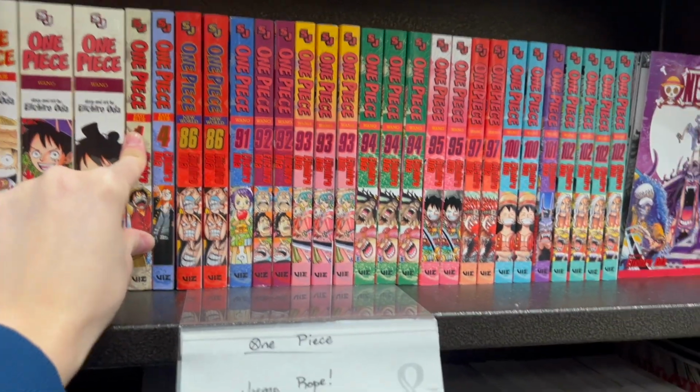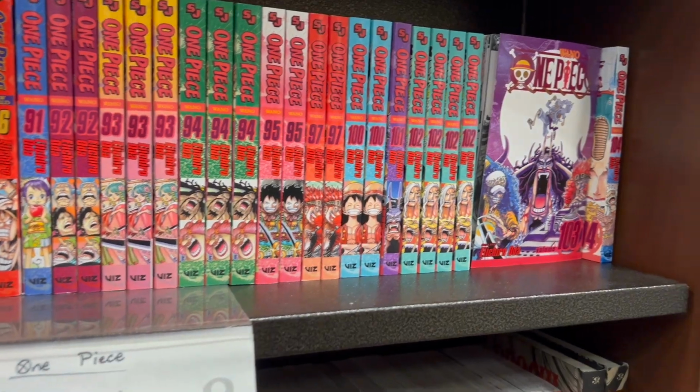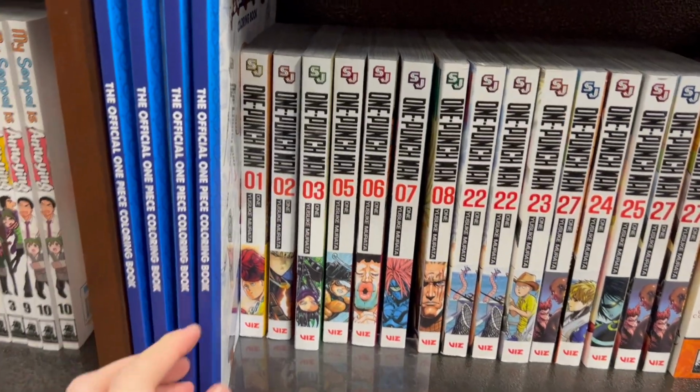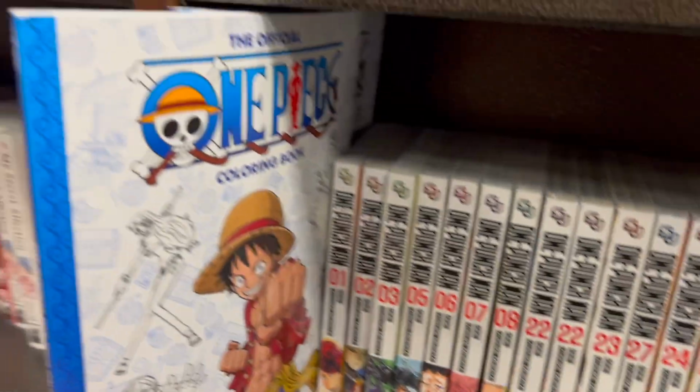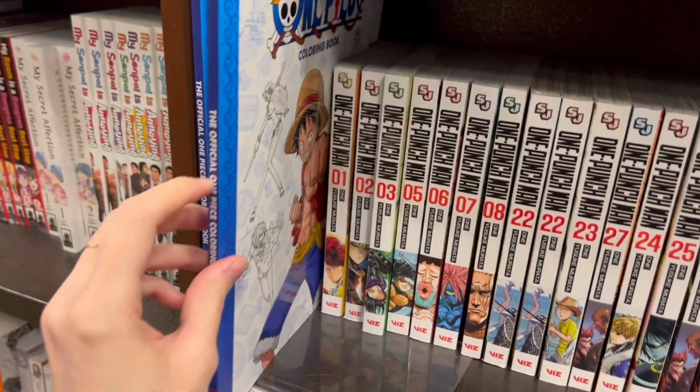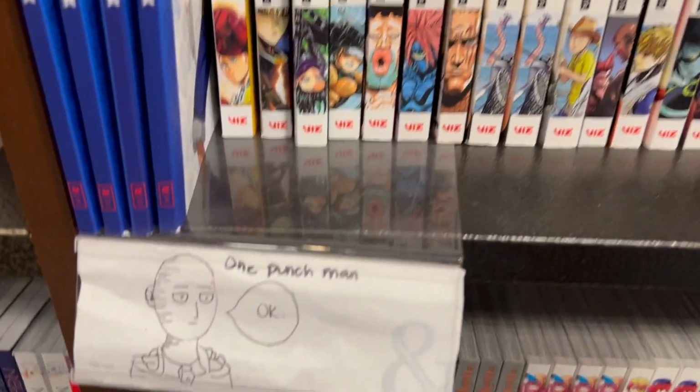But yeah, I think I want to get the singles, like the box sets, later on. Just for now, I went with the omnibuses when I was starting to collect One Piece, because it was basically for saving space. But look, a coloring book. That's cool. I hadn't seen that before.